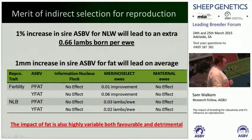But I want to put a warning to that. Other work said that you see this gain in the tough environments, and in the good environments it's nothing, so it's all good. What we found was that the impact of fat was highly variable, and it was both detrimental and favourable. So just as a year could be, you get an extra 10 lambs or whatever per mil, which I think's been reported, you could lose 10 lambs per mil of fat.